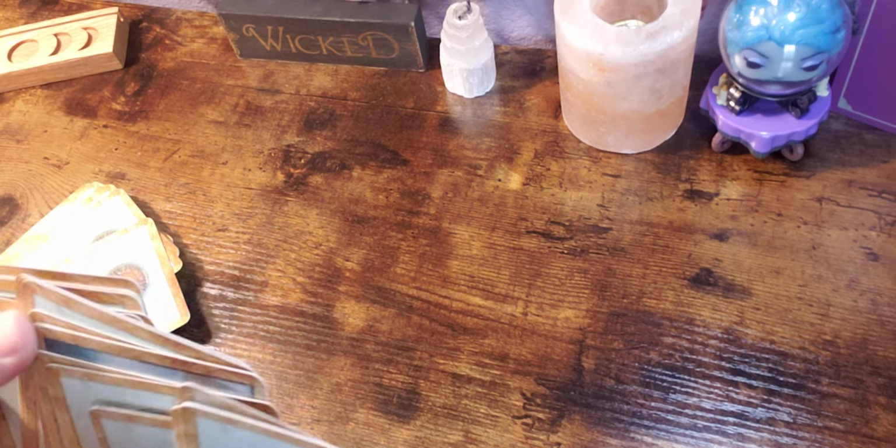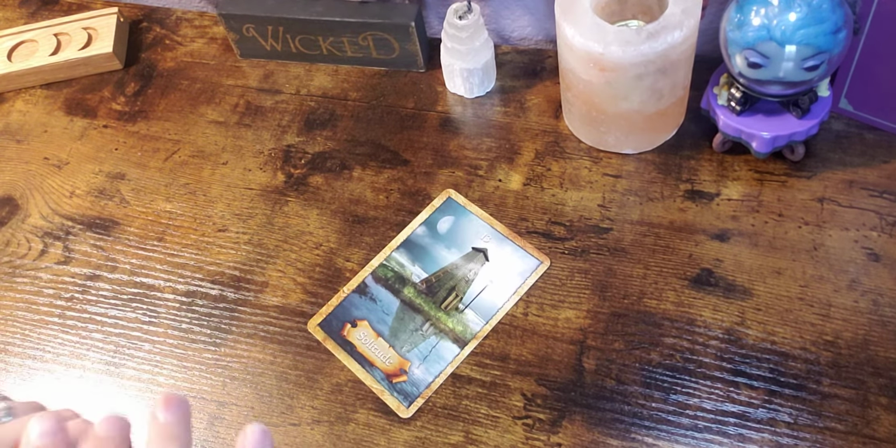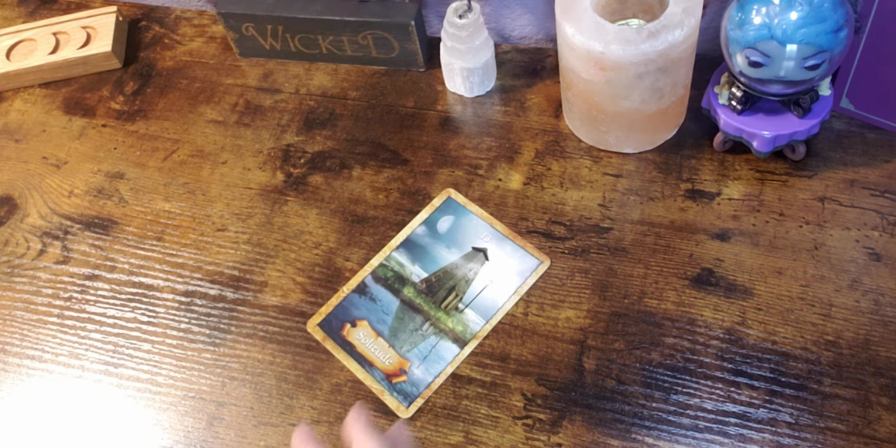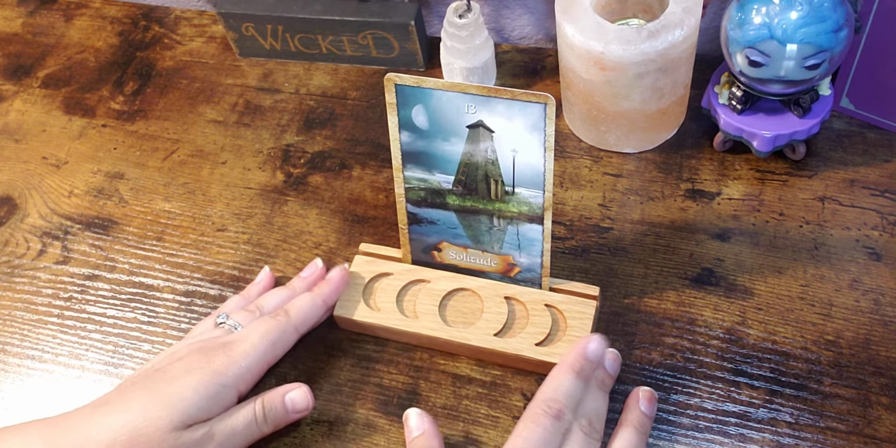There we go. What one were you? Someone flipped over. Solitude. Well, if that doesn't ring true right now. Okay, so we'll put you on your little stand while I read from the book.